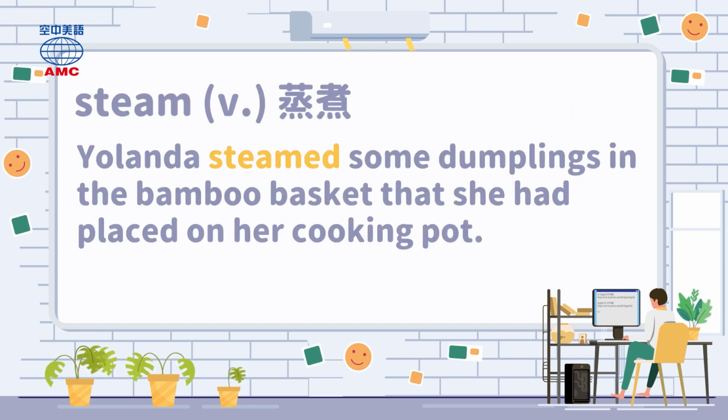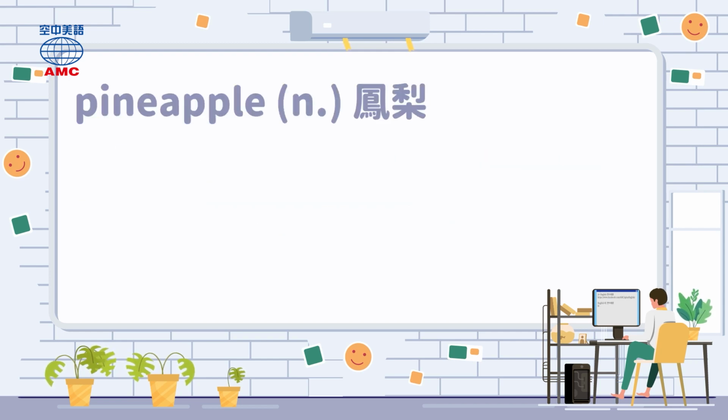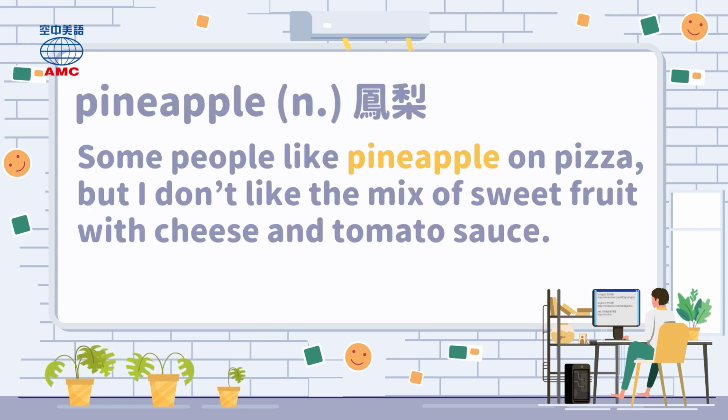Steam. Yolanda steamed some dumplings in the bamboo basket that she had placed on her cooking pot. Pineapple. Some people like pineapple on pizza, but I don't like the mix of sweet fruit with cheese and tomato sauce.